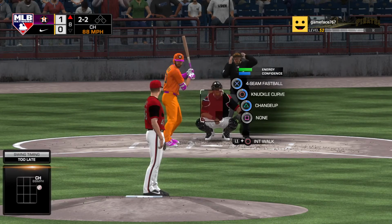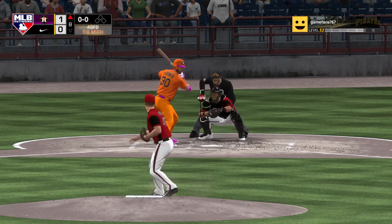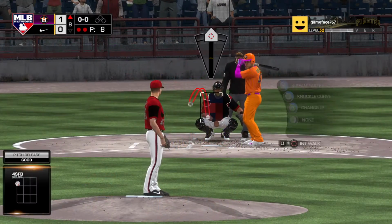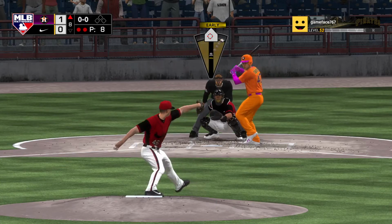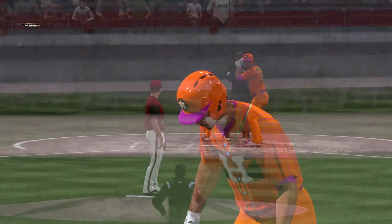Swing and a miss at a ball tailing out of the zone. 2-2. And he strikes him out as well. So make it back-to-back punch-outs here to the first 2 men he faces out of the bullpen. And look out as that one ran in and got him.